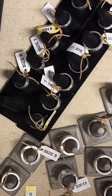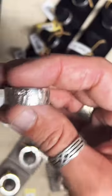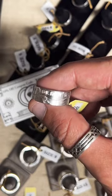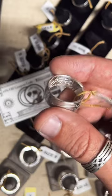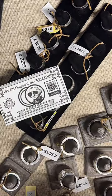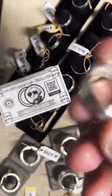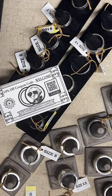I don't think I have any size 13 ready to show you. This one's a size 12, but I could easily make a size 13 for you. That wouldn't be a problem. Lots of cool designs, lots of different types of coins. Buffalo nickel. Well, I do have a buffalo round. Nickels are kind of tricky to work with.